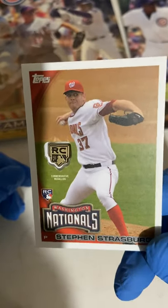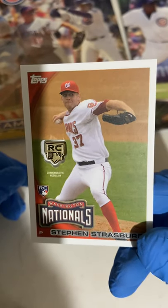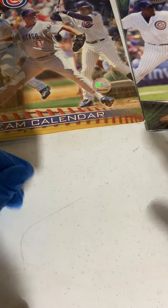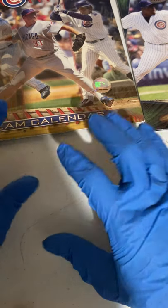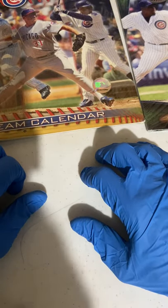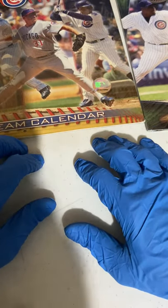All right, everybody. This was my mediocre break for the evening, but that's all fine. We need days like this. We need days when we have crazy hits. We need days when we have horrible hits. It's a part of the hobby.